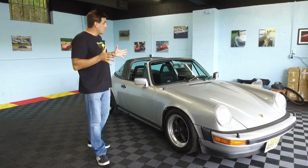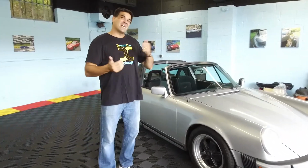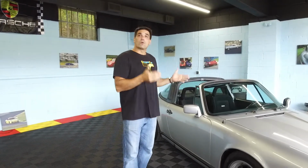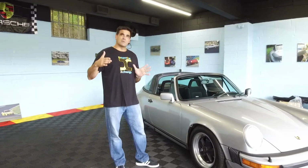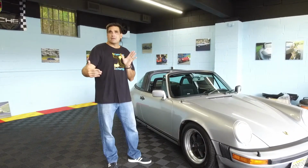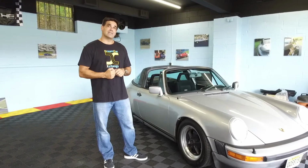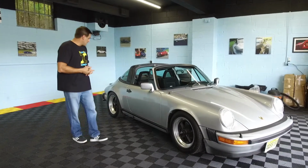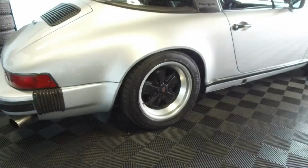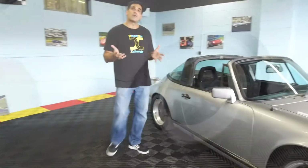Basically, what a Carrera 3-liter was, they made it in '76, '77. Those 911s back then were 2.7 liter. So this is kind of the sandwich between the 911S and the SC, which came out in 1978. The SC also had a 3-liter. They changed the body a little bit, with a little bit more of the flares that came with it, and a bunch of other upgrades.